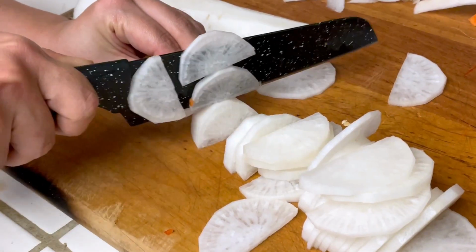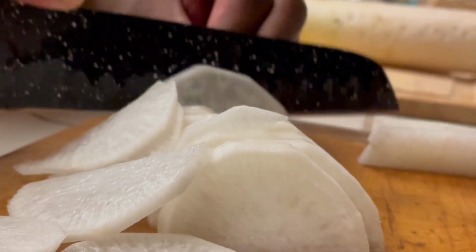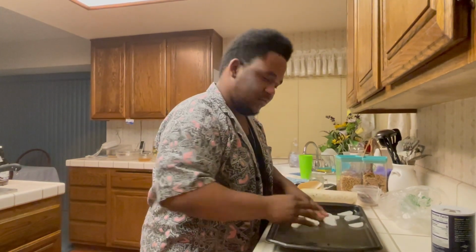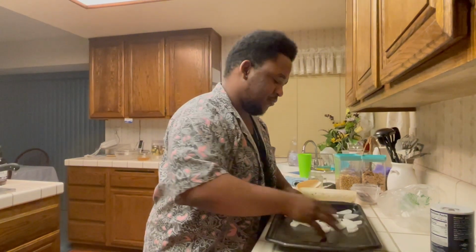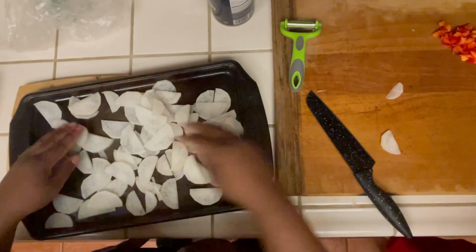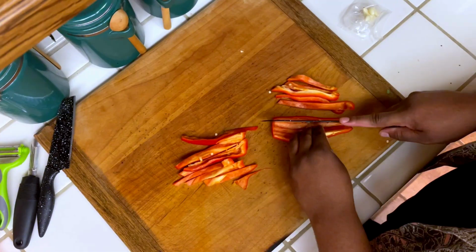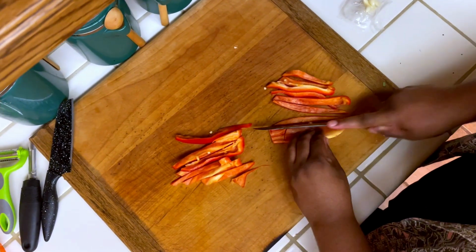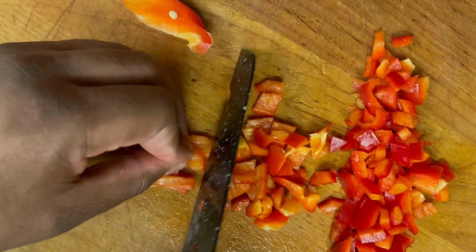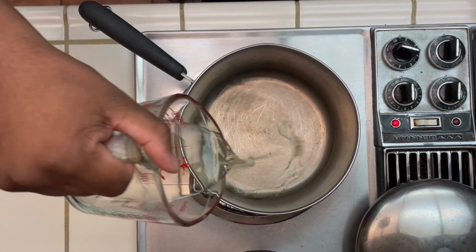So we're going to get a nice, beautiful piece of daikon fresh from the market. And then we're going to chop it up and set it aside, salt it, and let it rest for about 30 minutes. Reason being because this is going to extract a lot of extra moisture that doesn't need to be there. In addition to the daikon, we're actually going to add some chopped up red bell peppers. You can also add Thai chili peppers or jalapenos, depending on how spicy you want this to be.